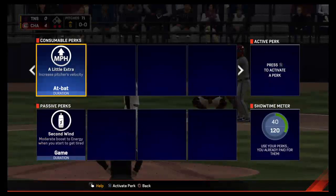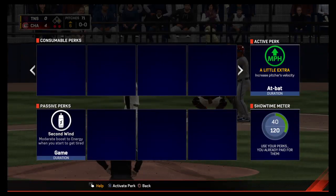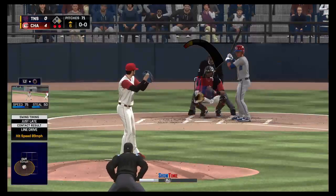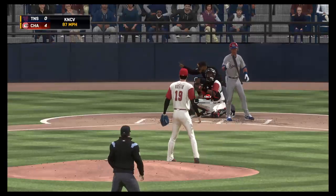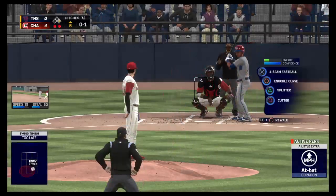I tell you what, it's no fun to be 0 for 2, but let alone 0 for 2 with 2 strikeouts. So this is a confidence builder right here. Number 16 stands in as he swings and misses for strike 1.